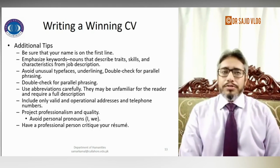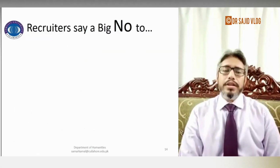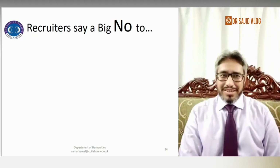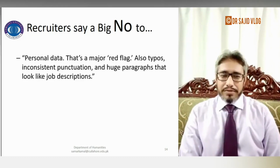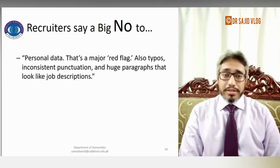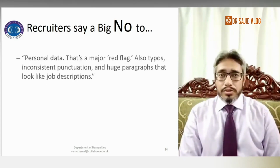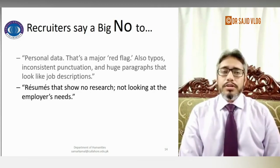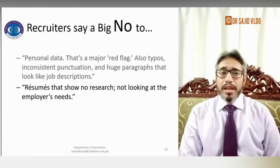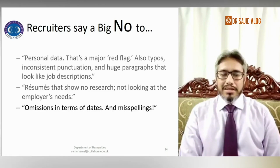Now comes a few suggestions that you need to avoid. Basically, the things that you need to avoid while writing your CV. Your personal data. That's a major red flag. Typographical mistakes should be avoided, inconsistent punctuation should be avoided, and huge paragraphs that look like job descriptions. My dear, a CV is not a place for huge paragraphs, rather not even for sentences. Resumes that show no research, not looking at the employer's need, readily make their way to the dustbin. Omission of dates and misspellings, that again is a bad thing, a red flag.